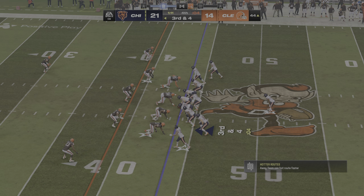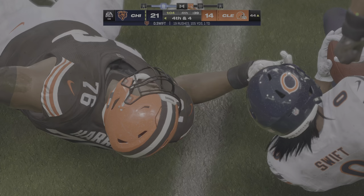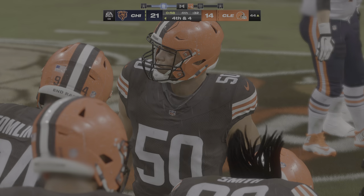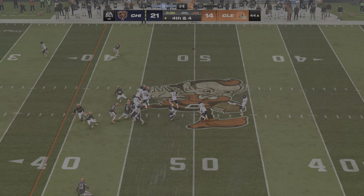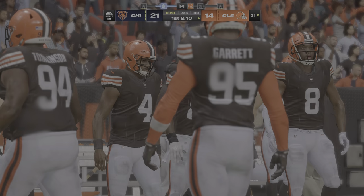A handoff, Swift running to the left. They've called his number a lot this afternoon. You wonder how much tread is left on those tires. We certainly do, but I always think back to one of my favorite coaches in the NFL. He used to have a meeting with his running backs every year in the offseason and say, look, as many times as you're going to carry the ball, you should be able to carry it one more time. So make sure you get in shape. And the punt over the side in the air, and the spot will be inside the 35.